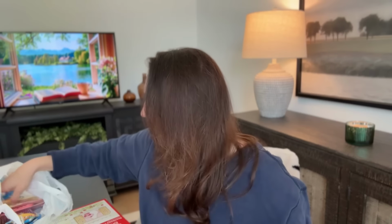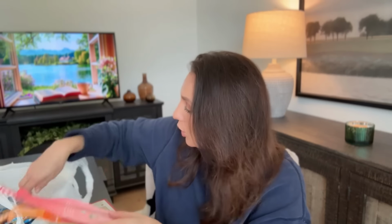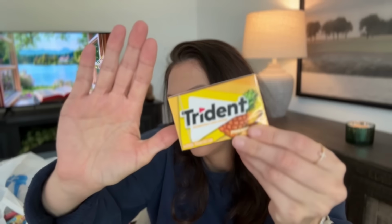And that's pretty much it. Then I found, oh wait, no. I also got the Trident pineapple gum in yellow. So all of this is gonna be kind of like sticking out from a floral arrangement. So I'm gonna get yellow flowers and like baby's breath, put it in a yellow cup, and then it'll be like a birthday gift. All right, then I found the strawberry shortcake stickers.